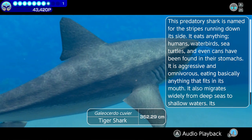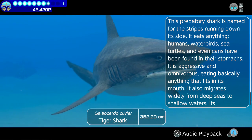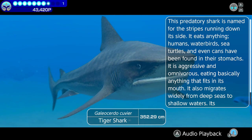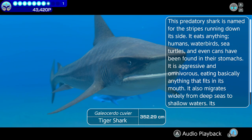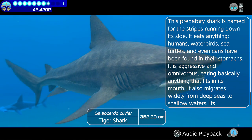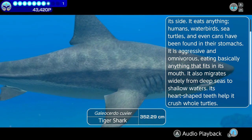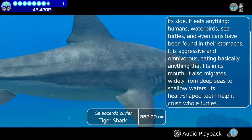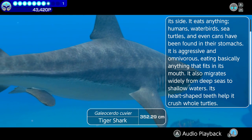Tiger shark. This predatory shark is named for the stripes running down its side. It eats anything; humans, water birds, sea turtles, and even cans have been found in their stomachs. It is aggressive and omnivorous, eating basically anything that fits in its mouth. It also migrates widely from deep seas to shallow waters. Its heart-shaped teeth help it crush whole turtles.